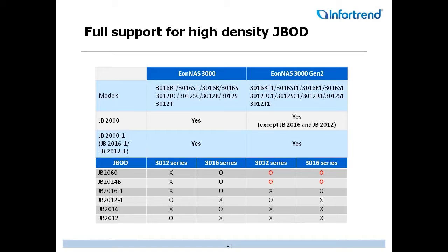So now we have full support for high density JBOD. And what we're saying by that is that our traditional G1 model, there were some limitations as far as what JBODs could be associated with what head units. Whereas now in our Gen 2, it doesn't matter if you're utilizing the 12 bay or the 16 bay NAS unit, you can still take advantage of that 60 bay JBOD. You could still take advantage of the 24 bay JBODs, which you couldn't do before. So, very nice offerings for us to start adding into these arrays.